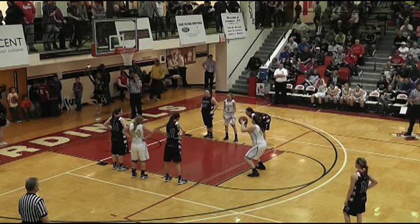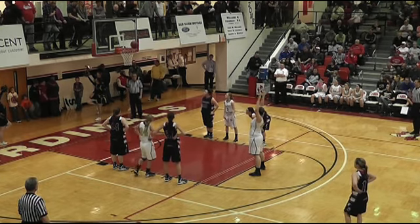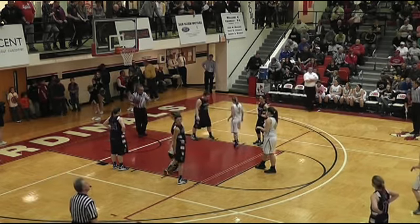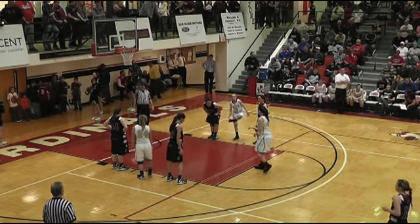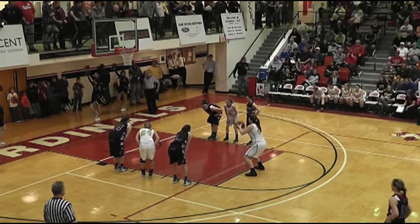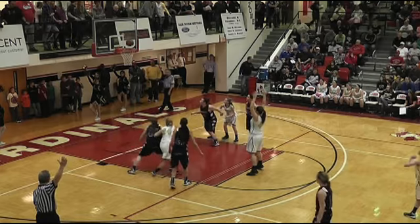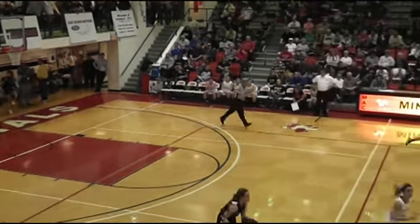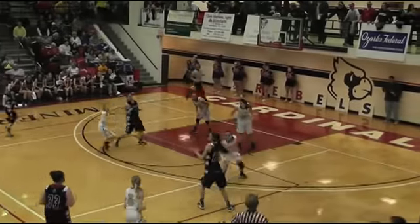Here's Abby Clark. And the first free throw just off. All the Fredericktown faithful trying to use body English to get that one to go through. Couldn't quite do it. So Clark's got another try, and this one rattles in and out. Missed them both. Still a 5-point advantage for Fredericktown.